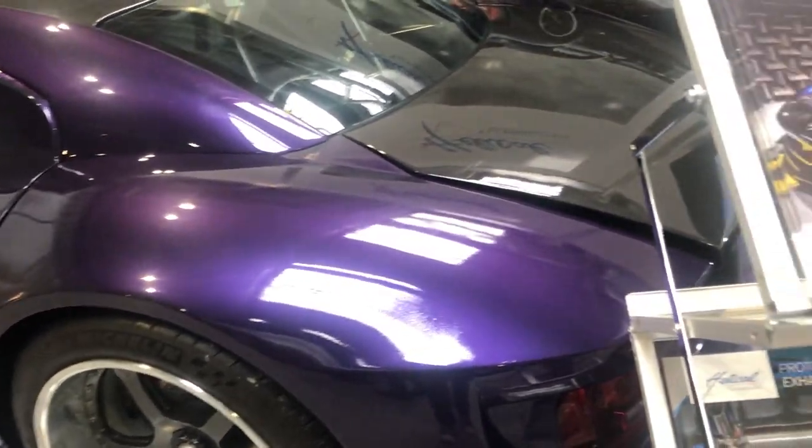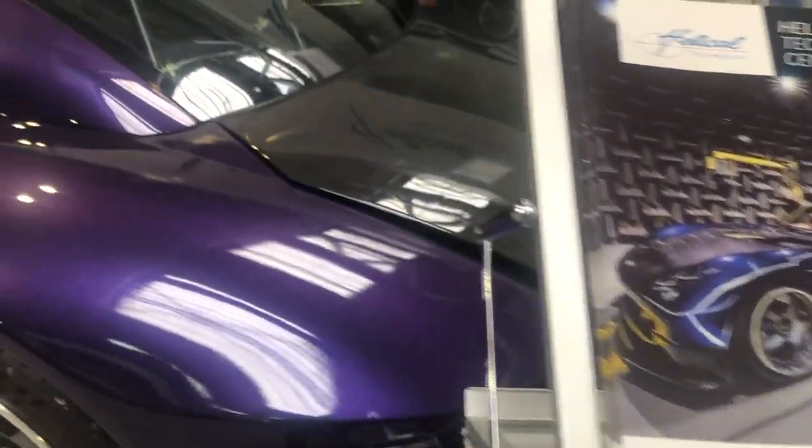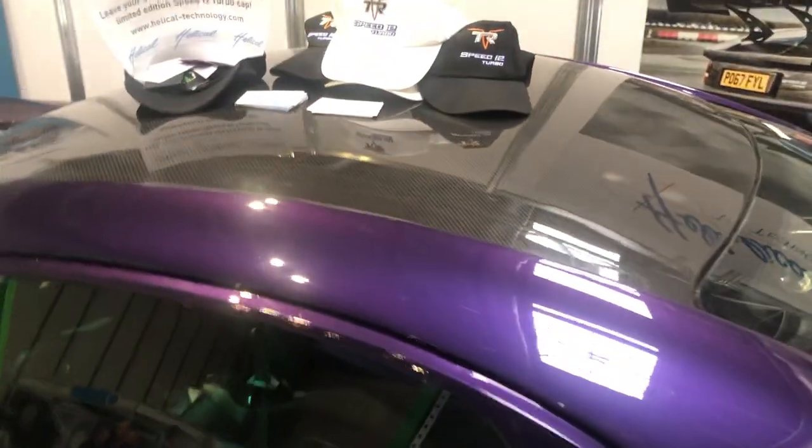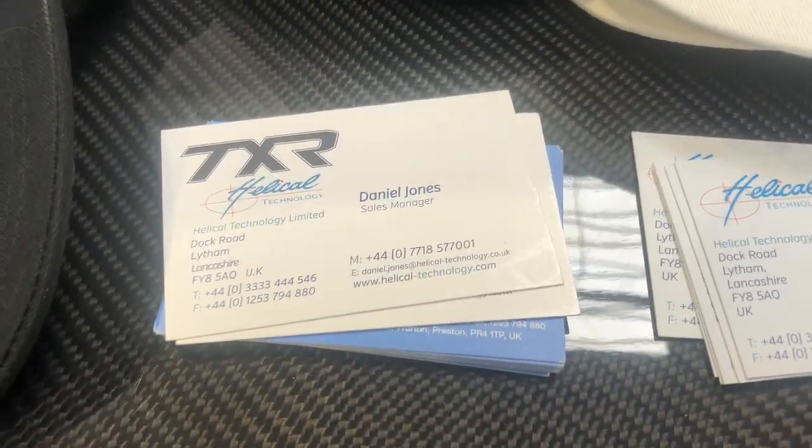And very quickly before we shoot off to the next one, can I have a website? If you zoom in on that, it's helicaltechnology.com. There we go. Helical Technology. And zoom in on the card. There we go.